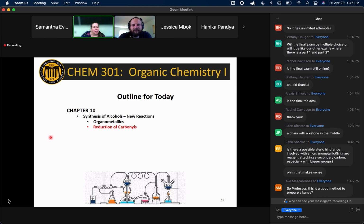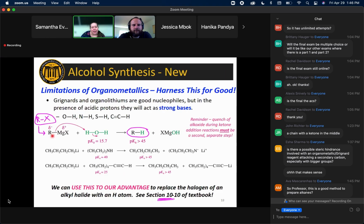Someone asked if this last slide here is a good method to prepare alkanes. It can be, depending on your situation. So yes, you're making an alkane here, but it's not usually a synthetically useful route to alkanes because you have to have the halogen there in the first place. Most of the time, the effort that you would go to put the halogen in place is kind of roundabout. It's more useful if you have a halogen already that you don't want. But in general, yes, it's a way to make alkanes.